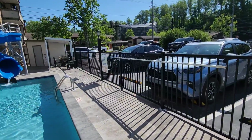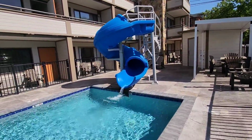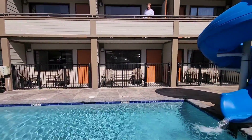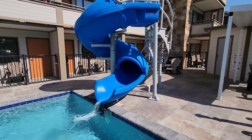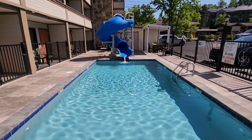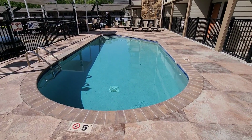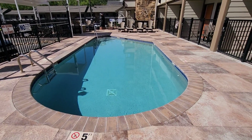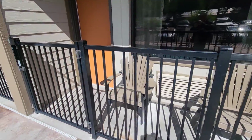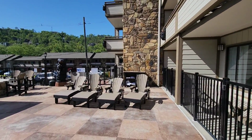Let's take a look. Let's go up through here. So if you wanted to be close to the pool, you could rent one of those rooms and just walk right out. Here's the other pool. And on this side, you have the 3 foot down there and it goes up to 5 foot. And it looks like they have another fire pit. But yeah, walk right out these gates right into the pool. There's just some towels back there.